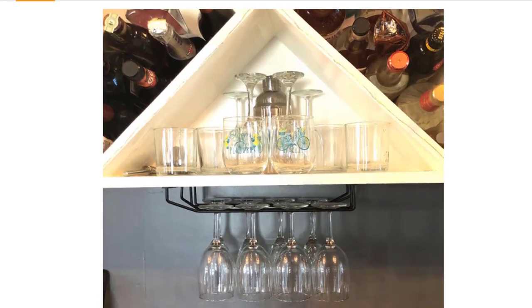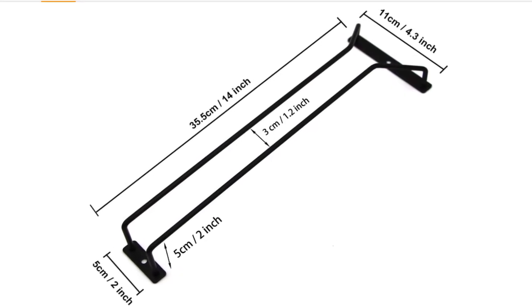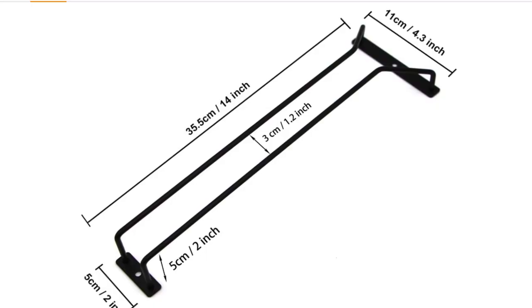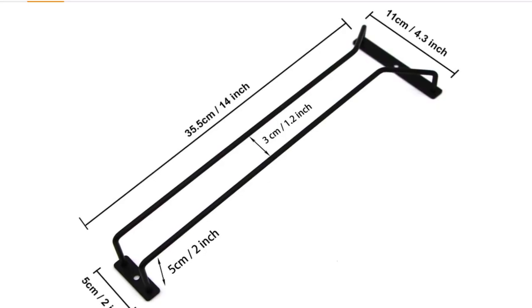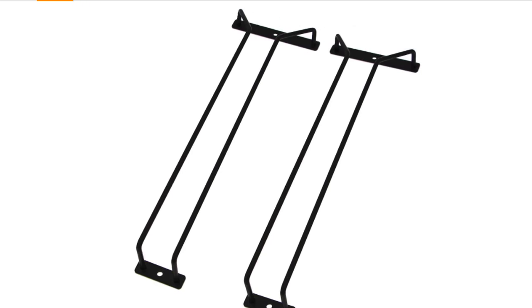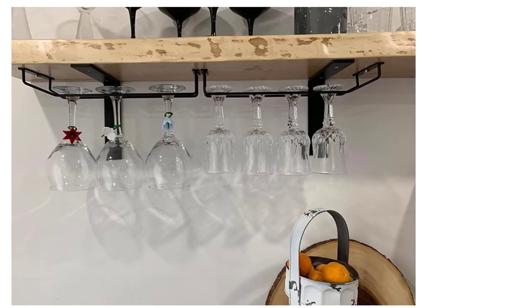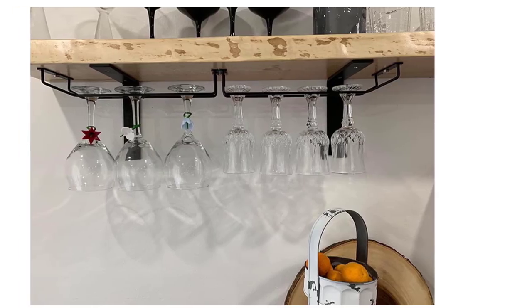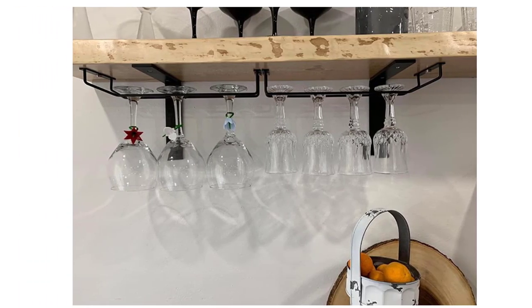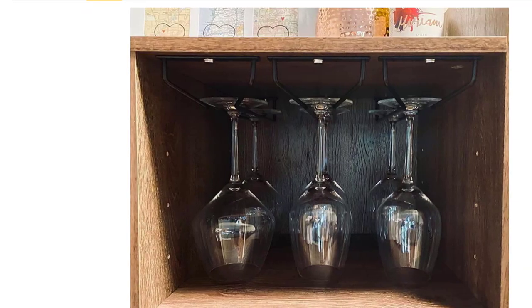Advantages. Elegant design enhances your space. The sleek black finish adds sophistication. Perfect for any kitchen decor. Maximize storage space. Efficiently organizes wine glasses under cabinets. Frees up counter space. Easy installation process. Quick to set up. No complicated tools required.